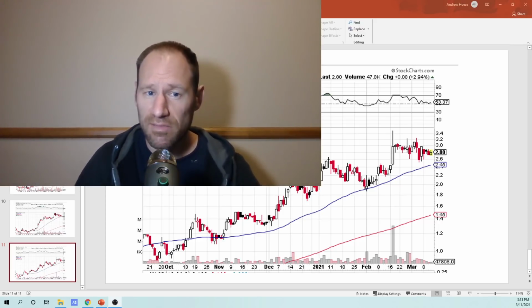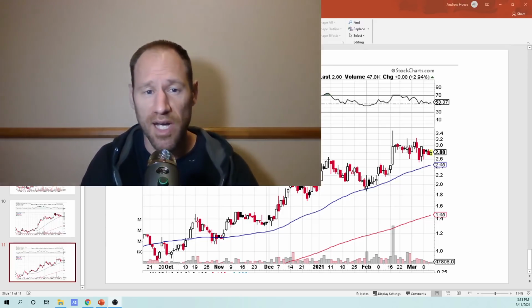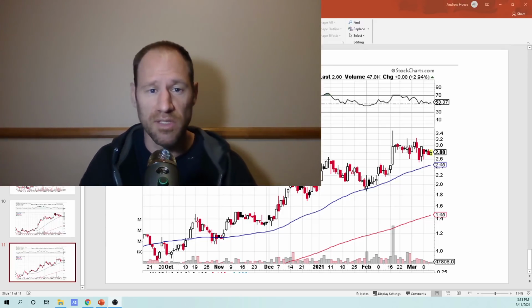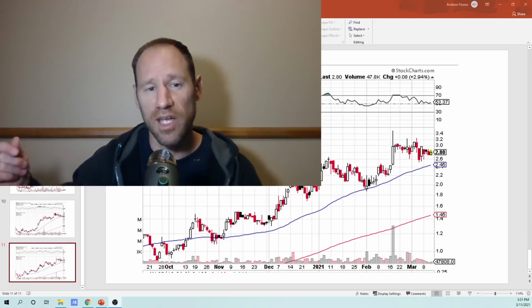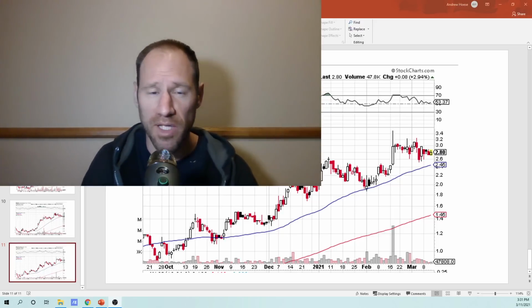I would be looking to buy a little bit and cost average in to some of these companies that exhibit those bullish engulfing patterns. I would be looking for those bullish engulfing patterns on the other ones that haven't quite bottomed yet, depending on which companies you like the most.